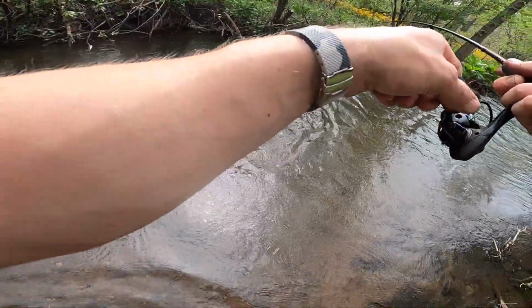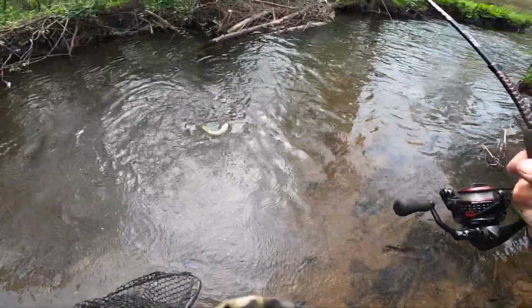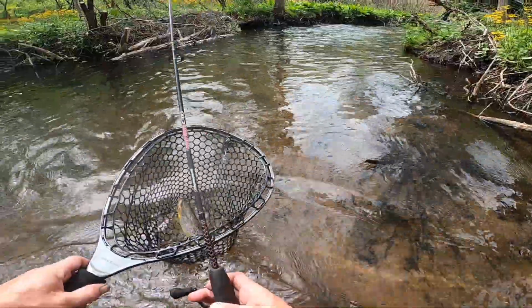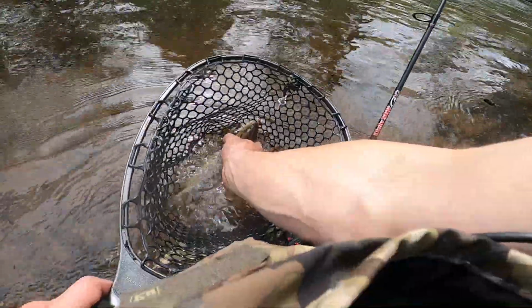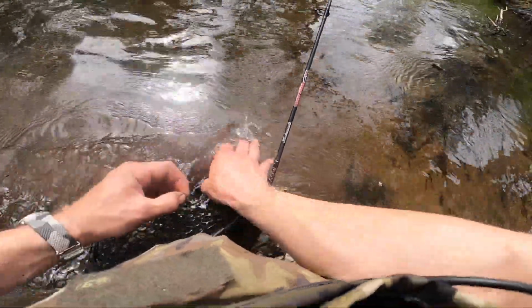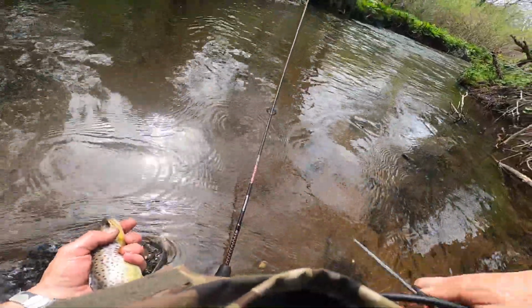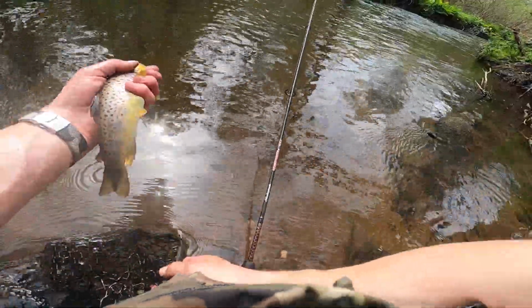There's a nice fish. Oh, I knew there was one in there. Great fish. Come here, come here. Nice fish. I made like 10 casts in that spot probably before this one came out to play, so goes to show. Oh, all right, bud. All right. Squirmy little bugger. There he is.